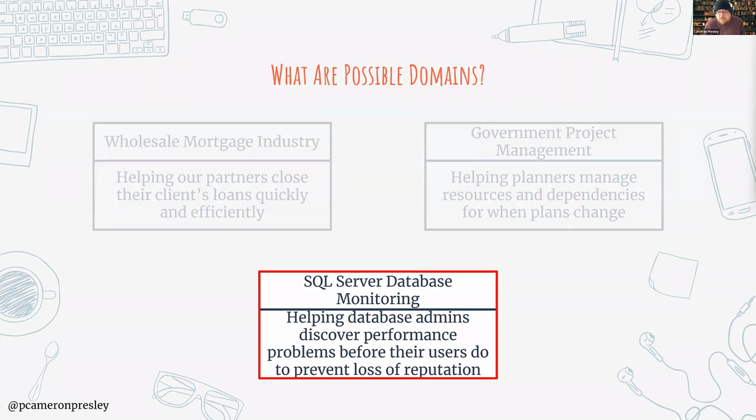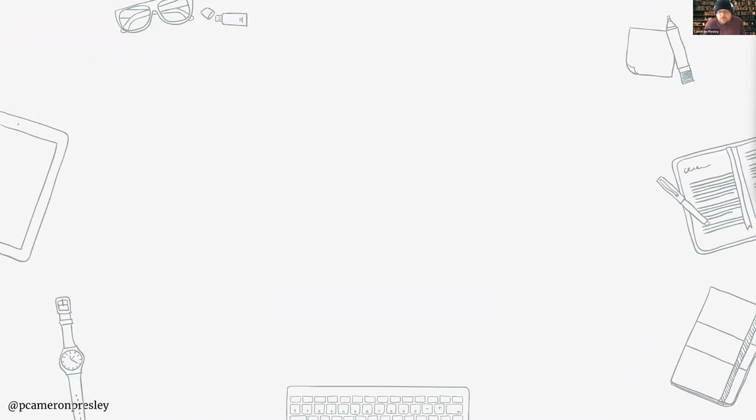Let's take a look at the SQL Server database monitoring one. A good problem description and a good problem statement will have the following three things called out. Who are we helping? At some point, someone's using this product. They're using the software. They have handed your company money to use it. So who are they? Why do they need it? And what are we doing to help?